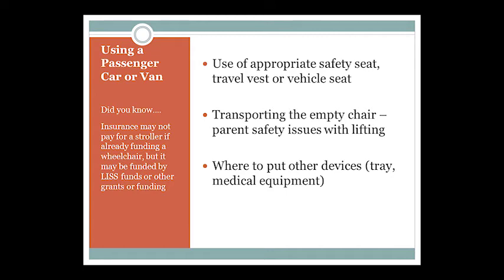I do have some words here also about funding and insurance. Of course that's a huge issue for parents, who's going to pay for all this. Once you get into the world of special needs, nothing is cheap. What I've discovered is that insurances don't want to pay for a stroller if they're already paying for a wheelchair. So I was able to get a stroller funded through LIST funding, which is the DDA. And I have a link to that in my resource page.